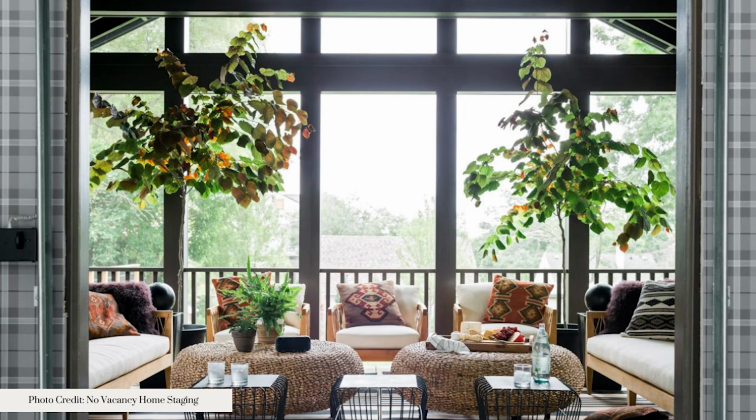Now I want to talk about incorporating nature. On a screen porch, you've got the best of both worlds. Indoor meets outdoor. So incorporate nature onto the porch by bringing in potted plants or even hanging plants.